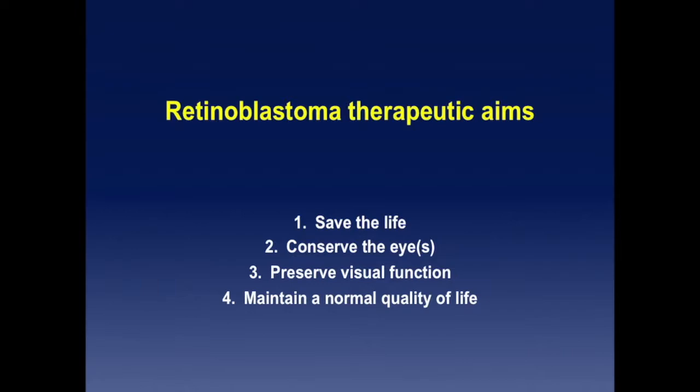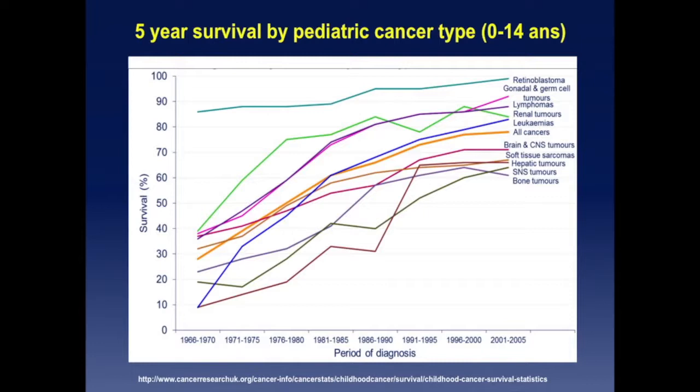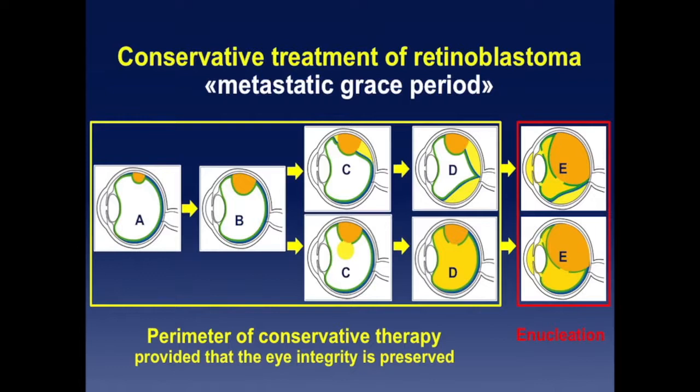So let's see very briefly where we are with the first objective. Obviously, we are fairly good. As you know, we have like 98% survival rate in our countries. In terms of preservation of the eye, this is the ABC. I have to now convert this into the TNM. But basically, we treat patients from A to D, taking advantage of this so-called metastatic grace period that we can use to treat our patients as safely as possible. Of course, when it comes to E, it's very clear. E is for enucleation, and we enucleate the eyes in the E group.